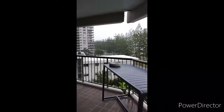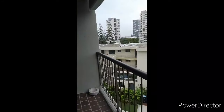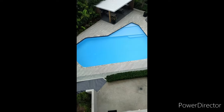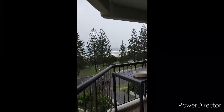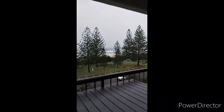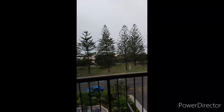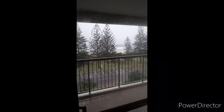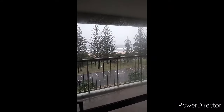So hopefully the cloud will clear, and we've got a pool down there. But yeah, there's our view. Don't know if you can hear the waves crashing at the moment, but yeah, pretty good. We're on level 4, so we were hoping that we might have been a bit higher, but that's all right. At least we can still see the ocean out the window, and we're not just looking at another apartment building or the ground.